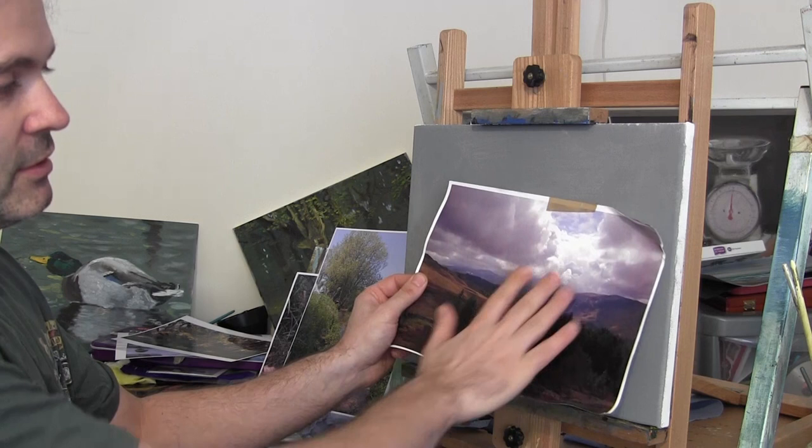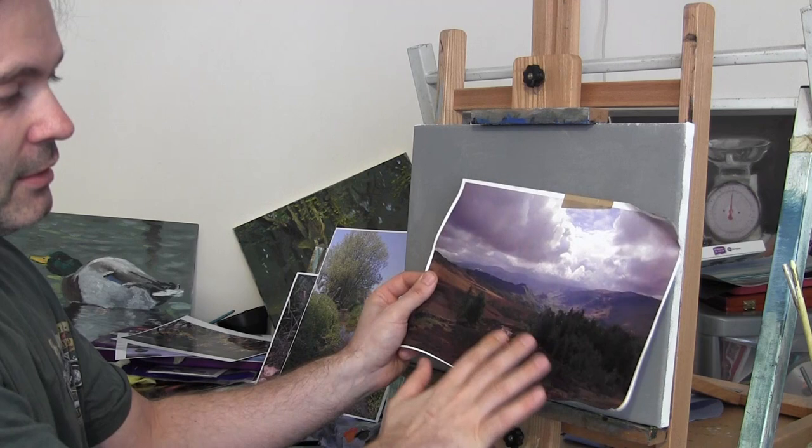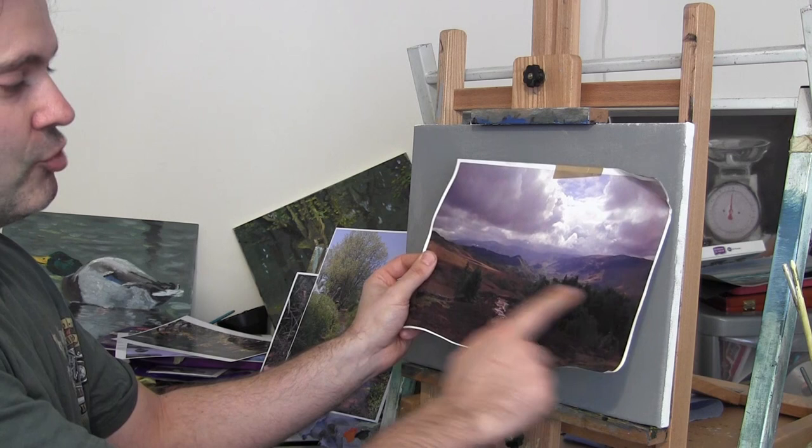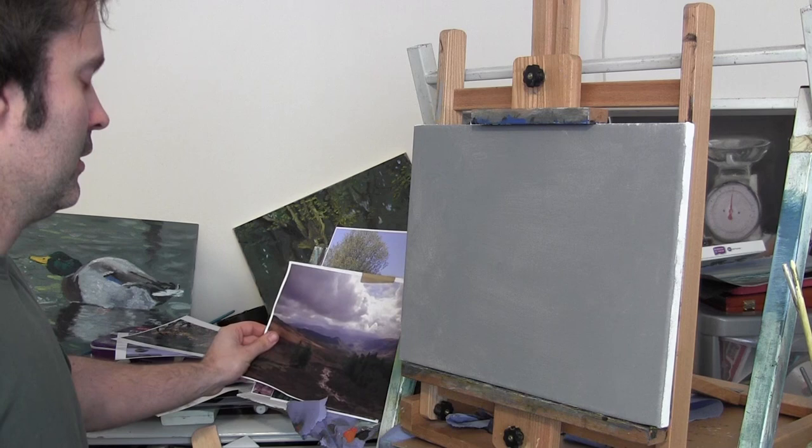A centralised light. Because a lot of the time you get light just going one way or the other. But this has got a central lighting, which I find quite interesting. And it's sort of backlighting some trees as well, so you have light coming in around the outside of the trees. So I'm going to use that as my reference. And I might change things and make things more dramatic.